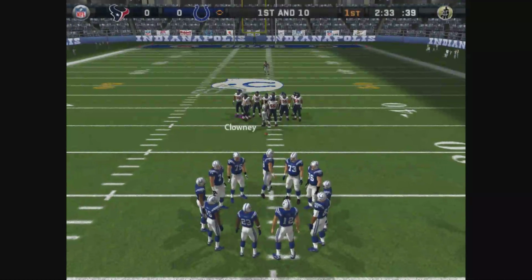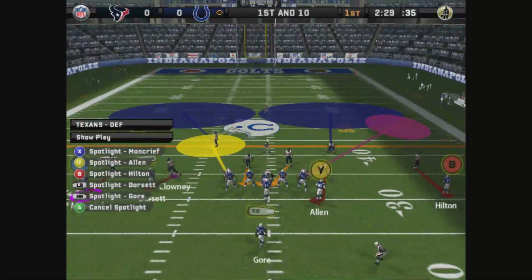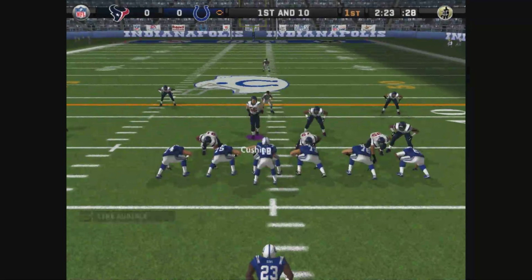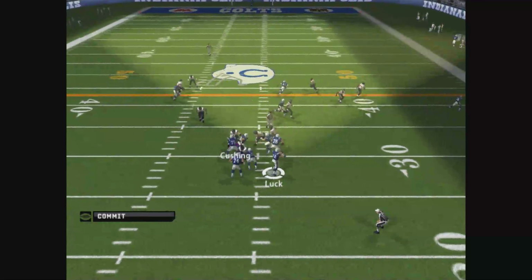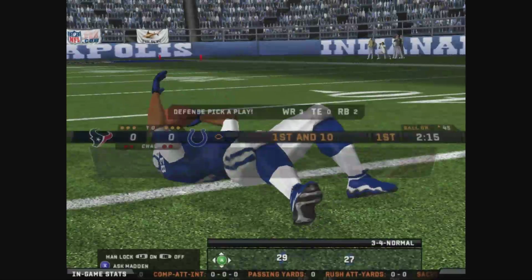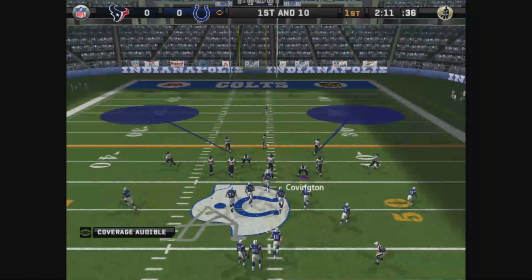Call this defense here. Watch the play. It's a blitz. Stepping up, gets the pass off. Oh, he makes the catch anyway. Covington is there on the stop at the 45-yard line. So they have first and 10 here.